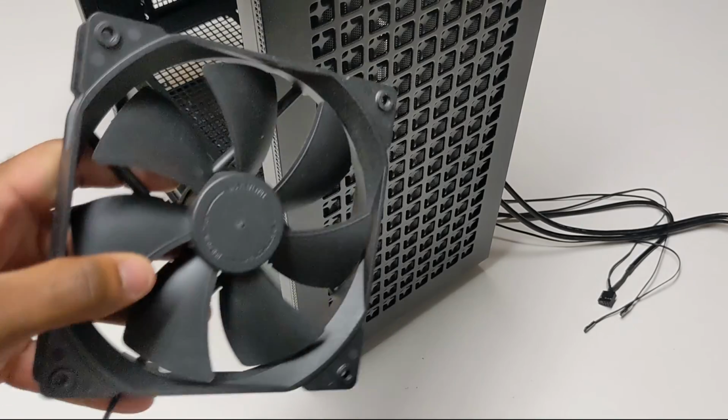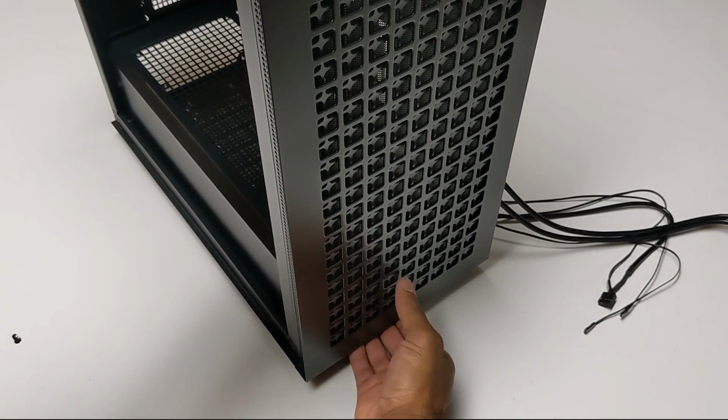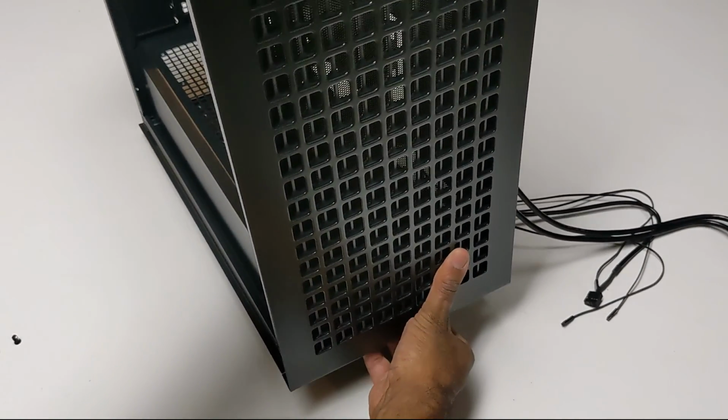Now before I start mounting the motherboard or the power supply, I'd like to get the fan installed first so I don't have to worry about wiring a bit later on.